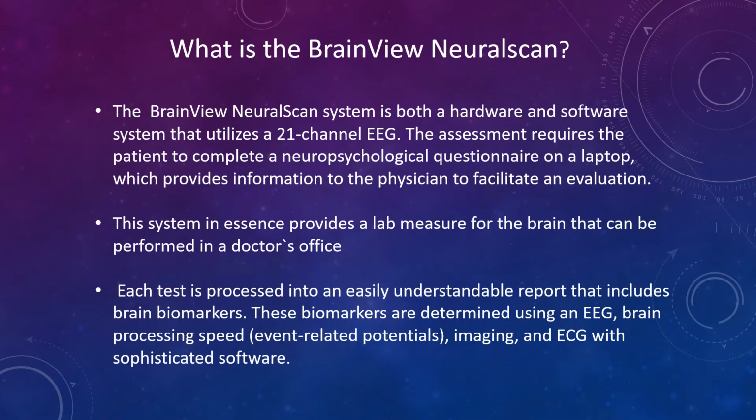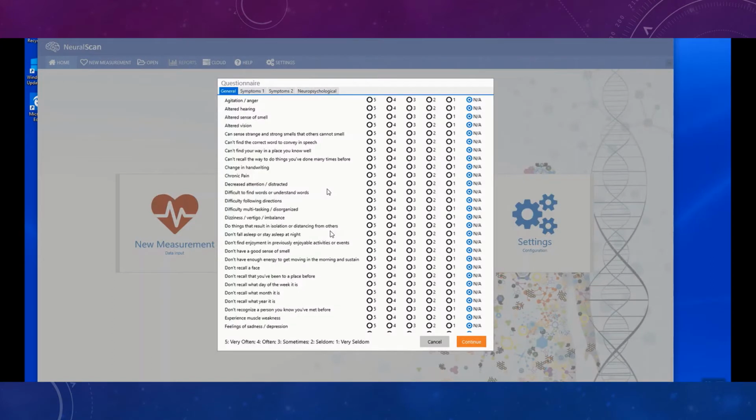The BrainView Neuralscan is both a hardware and software system that utilizes a 21-channel EEG. The assessment requires the patient to complete a neuropsychological questionnaire on a laptop, which provides information to the physician to assist in an evaluation. It is, in essence, more or less a lab measure for the brain that can be performed in a doctor's office. Each test is processed into an easily understandable report that includes brain biomarkers. These biomarkers are determined by using an EEG, brain processing speed values, or evoked potentials, and an EKG with sophisticated software. Here's an example of the first part of a neuropsychological survey which an evaluee undergoes.